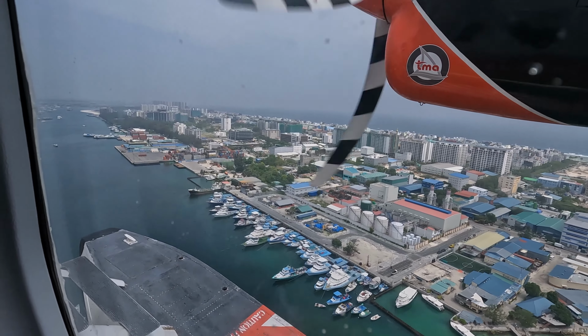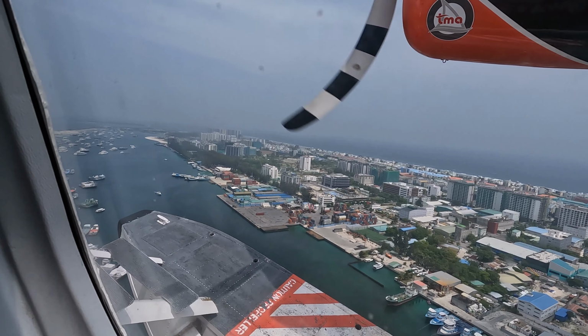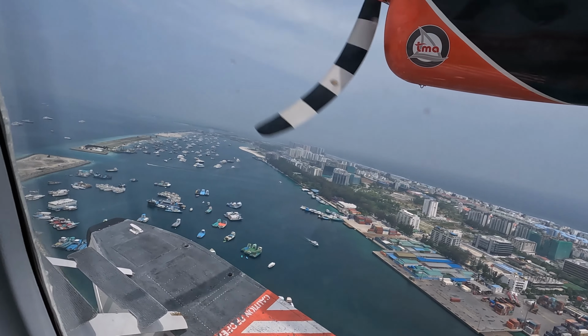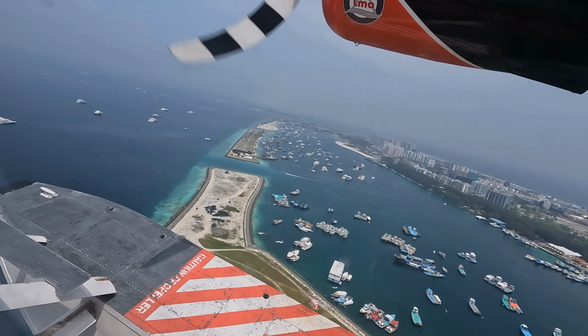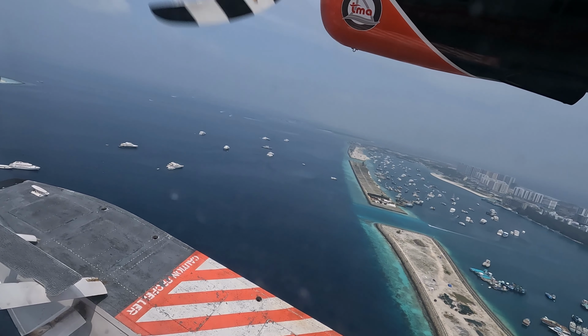Just like when flying into Malé, the sights of the capital, the reefs and some of the island resorts is even more stunning and spectacular. Sometimes, depending on the time of day you take your seaplane, you can even see sharks and dolphins swimming underneath, as the water is so crystal clear.